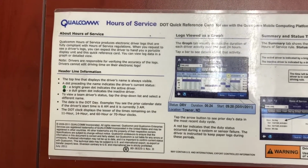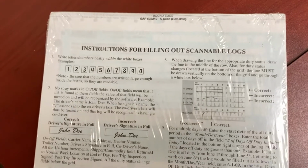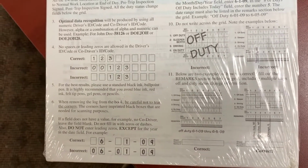One other thing that you need is a quick reference card for your ELD. For us, it's the Qualcomm, and this is something that we have to be able to give to a DOT officer so that they can go into the Qualcomm and look at your hours of service. Because there's so many different kinds of ELDs, you have to have this so that the DOT officer can quickly find the information he's looking for. It's generally a laminated card that we put right in the front of the permit book. It's required that we have paper logs. We have to keep at least 8 days worth of paper logs in the permit book so that we can be legal even if the Qualcomm stops working while you're out on the road. You're legal for 8 days to do paper logs, and that should give you enough time to get back to the shop to get your Qualcomm fixed.